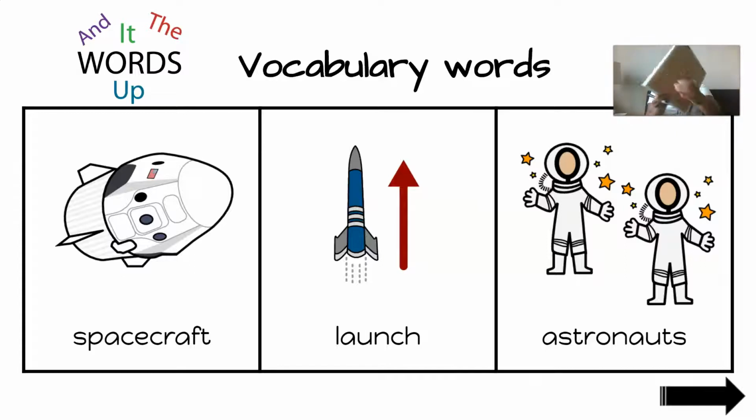Astronauts. Good job. So I'm going to write the word astronauts. All right. Here I have written the word astronauts. All right. So let's spell it all together. We have A-S-T-R-O-N-A-U-T-S. That spells astronauts. Now I'm going to use my magnetic letters to spell it again.